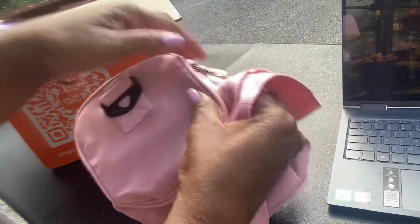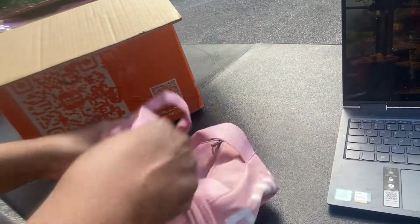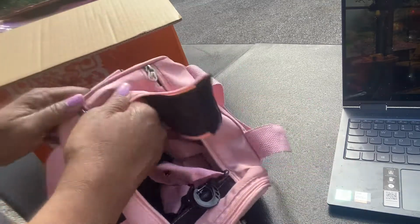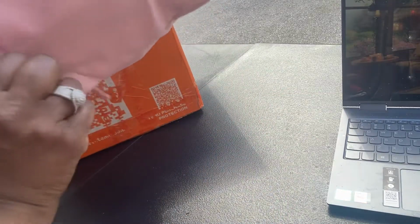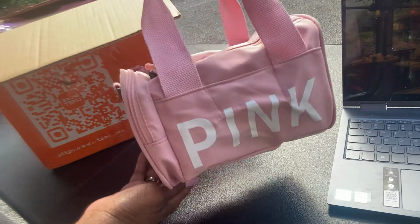So that's a plus. I have to go back and look at these other bags to make sure I'm not missing something. I'm gonna put it back in there. It doesn't have a seat on there. It's a pretty cute bag.